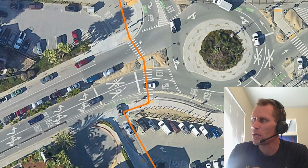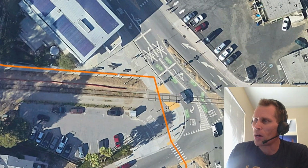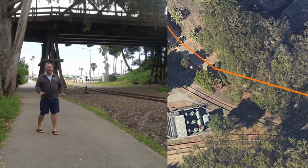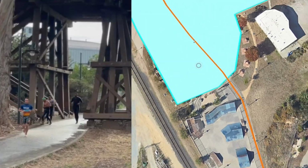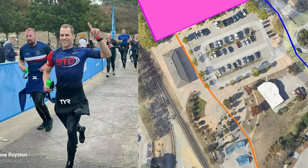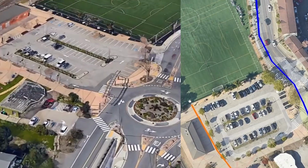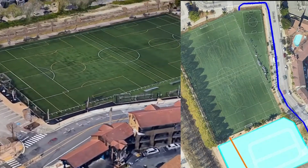But we cross the street, cross the railroad tracks, then turn left and run on this little trail here along the railroad tracks, and then we approach the Athlete Village and transition. Athlete Village is this light blue color, which is a paved parking lot area, and then the transition is the magenta, which is the soccer field here. So let me just add those back in.